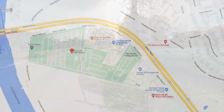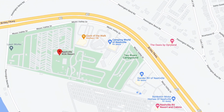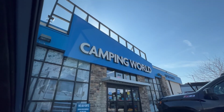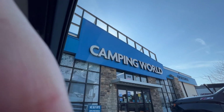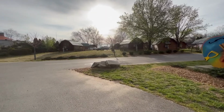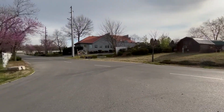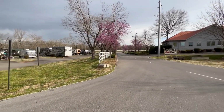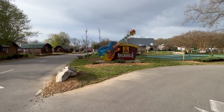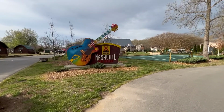And this KOA is on a strip of RVs, Camping World, campgrounds. So if you need anything, you're in the right place. If you need a part or some assistance. So here's the main drive in. Look at the flowers starting to bloom. And we're here. So we've just made a big loop.